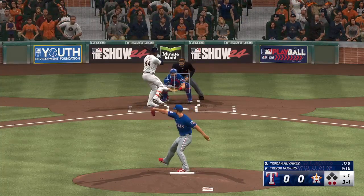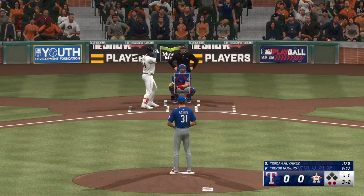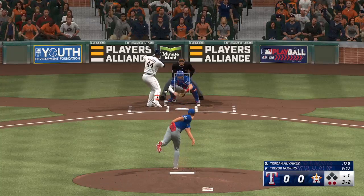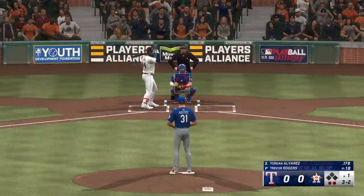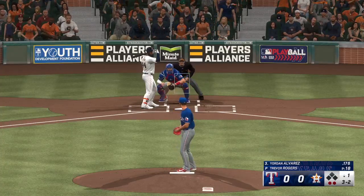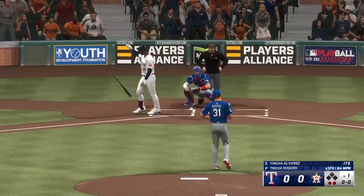Two outs. Right 2. Full count. Knocks that one away, and we'll do it again. The lefty fires. And he walked Bregman. Ball four. Take your base.